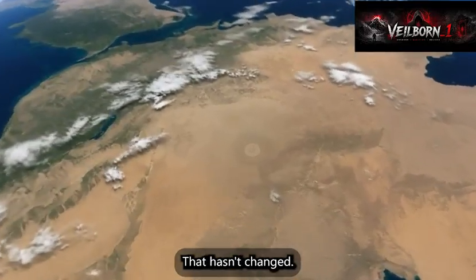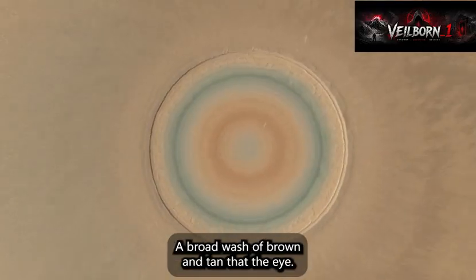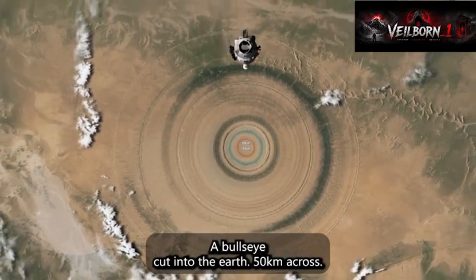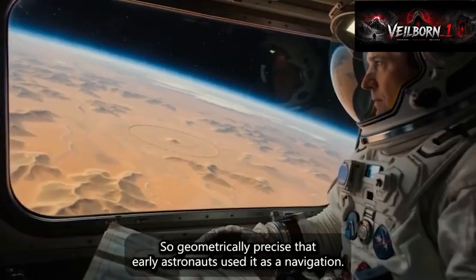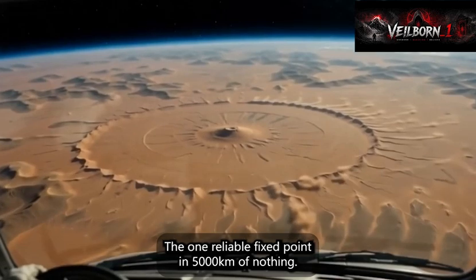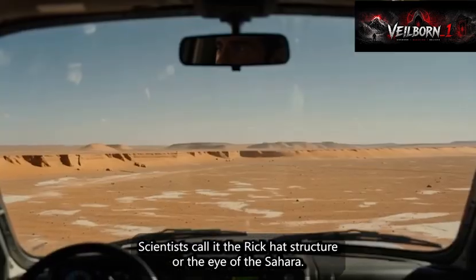That hasn't changed. From space, the Sahara is mostly featureless, a broad wash of brown and tan that the eye slides off, except for one thing: concentric rings in Mauritania, a bullseye cut into the earth, 50 kilometers across, so geometrically precise that early astronauts used it as a navigation landmark, the one reliable fixed point in 5,000 kilometers of nothing. Scientists call it the Rick-Hat structure, or the Eye of the Sahara.